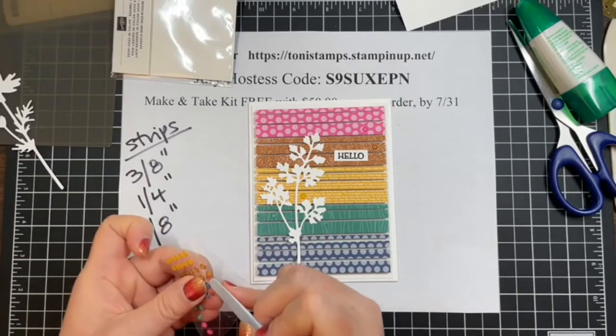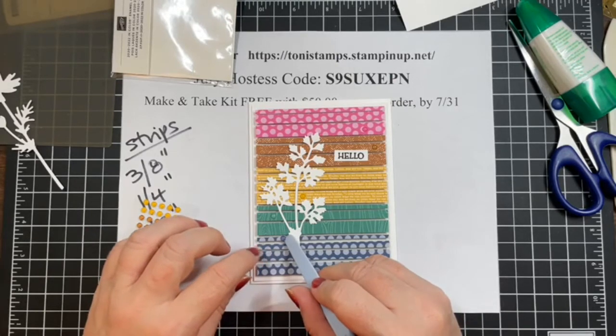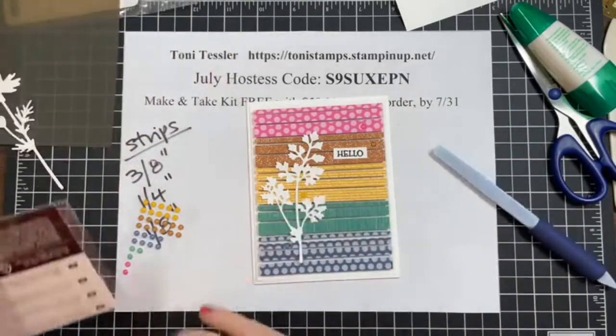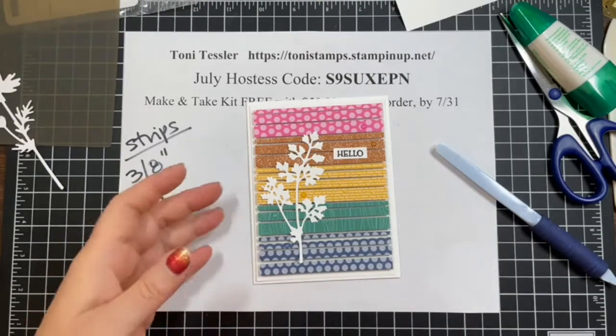One, two, three. Nope, I'm going to go with three right there. I like it. So it's really subtle using the in color dots.